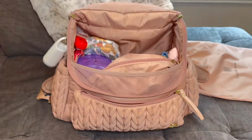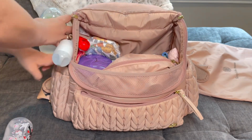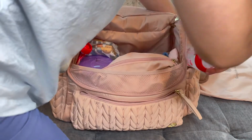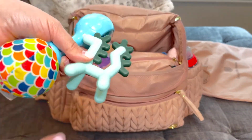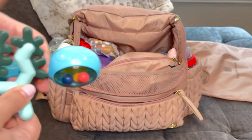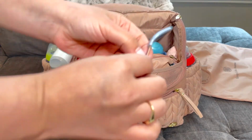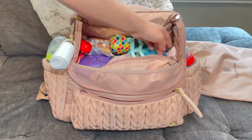And then I use the Comotomo bottles and also the Nuk. I think these are the Nuk Minnie Mouse ones, because we're trying to transition her out of baby bottles and into just a sippy cup. That's her favorite teether. And then the Morocco was like a must have when she was a baby. We could not leave the house without it because that kept her entertained. And then that is her spoon, just in case we need it. I should probably put it in a Ziploc bag, but oh well.